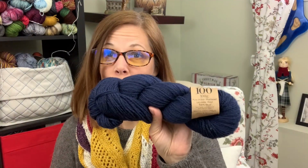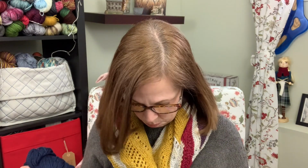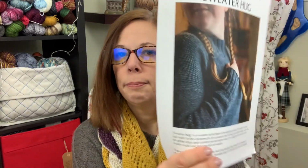But I do have the Erica Knight, which is the British blue, and this has 220 yards, and I have 1, 2, 3, 4, 5. So this will be enough. And this is so soft, and this is what I got for Christmas from my husband, one of the ones he got me. So I think this would be perfect for that. So I'm going to cast it on.